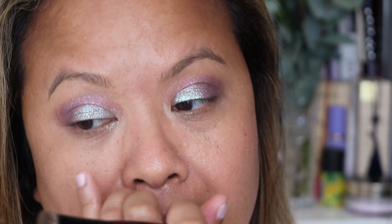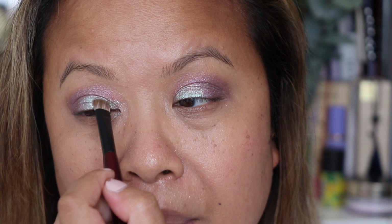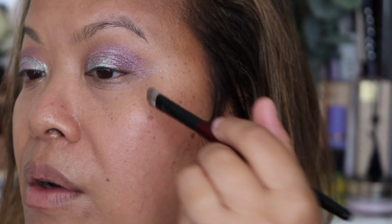There's a slight bit of fallout I can see from the green, which wasn't happening with the other shades. It's more of a kind of colour that has a bit more fallout, a bit more chunky. So I'm going to tidy that up shortly, but I just wanted to show you how it looks when you first put it on. And then I feel like I need something just on the lower part of my lash.